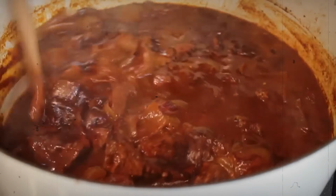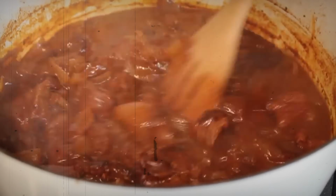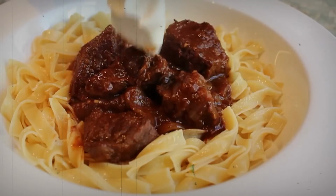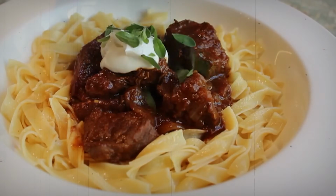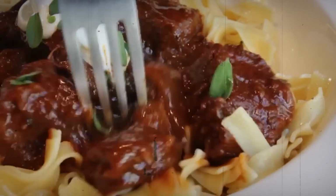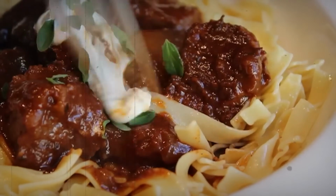Richard, who grew up during the stagflation of the 1970s, told me this dish was on his family's table at least twice a week. "Mum called it stretching the meat," he said. "But to us kids, it was just our favorite comfort food. We never realized it was because money was tight."